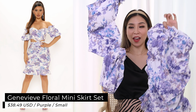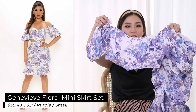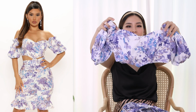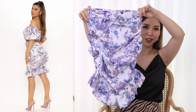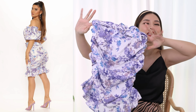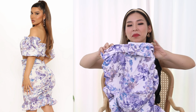The first one I have is this one. It's called the Genevieve Floral Mini Skirt Set. So it comes with a crop top that has a sweetheart cut to it. It has a zip at the back. And then the matching skirt looks all scrunched up, but it's got all this ruching. I think it's to accentuate your curves. And it has this belt. I don't think it's actually functional, is it? It has a built-in belt. I don't know, we'll see.